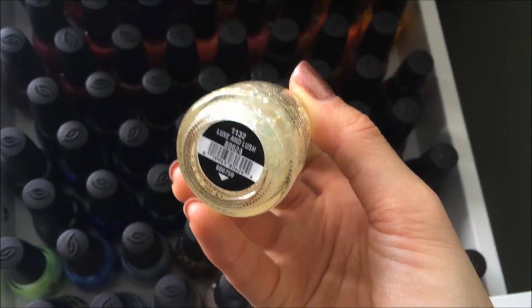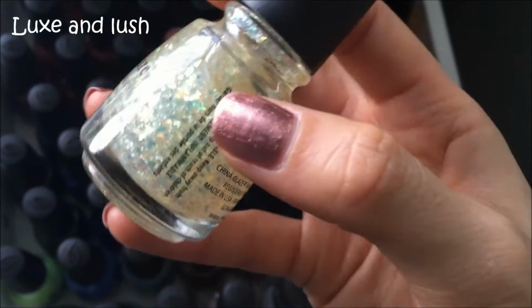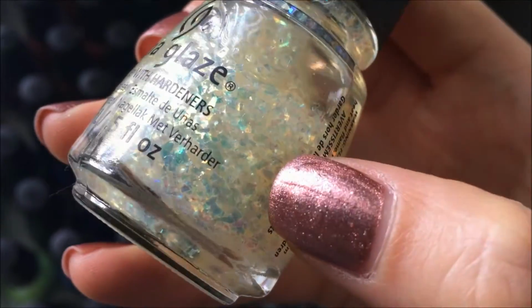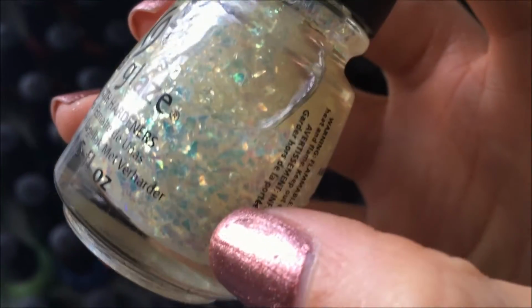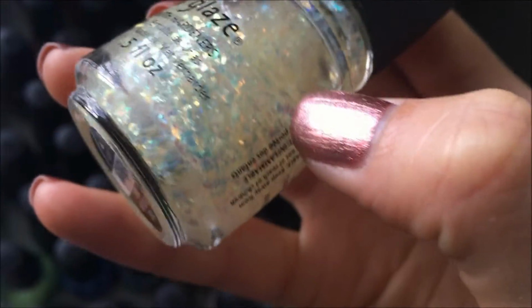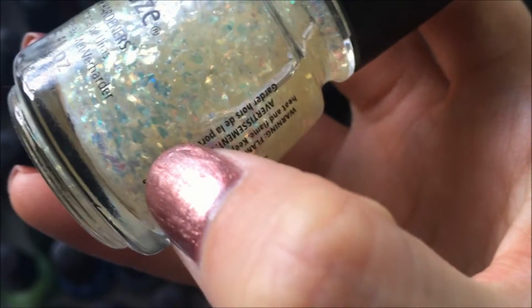Then I have Luxe and Lush. This is also iridescent glitter, but this one is kind of shard shaped, and I think that looks better on the nails in general because they're not too regular shaped glitters.